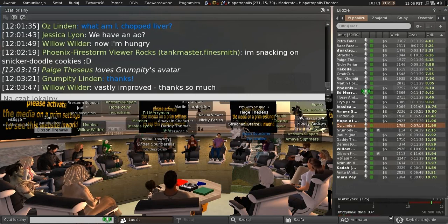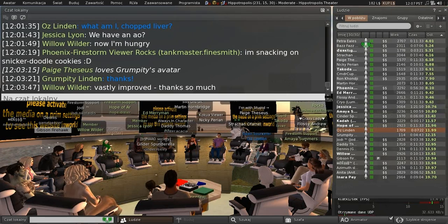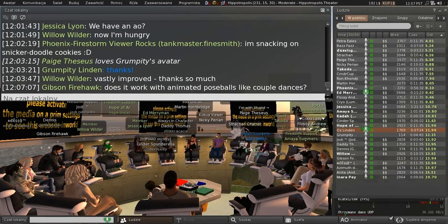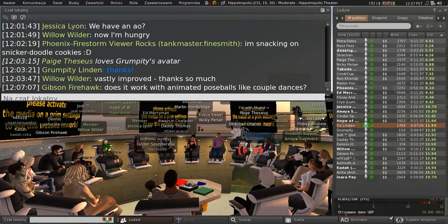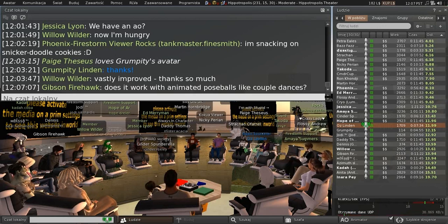The regions that are set up are on the beta grid? Yeah, this is all on DD. Okay, good. Yeah, the changes are in the pipeline to get onto the production grid, but we'd rather have a round of testing on the beta grid first.